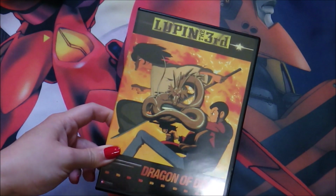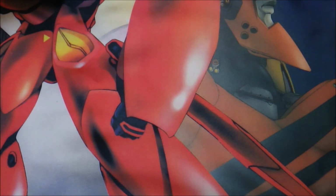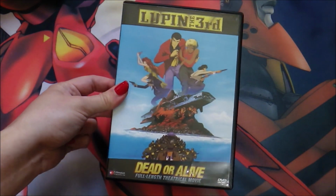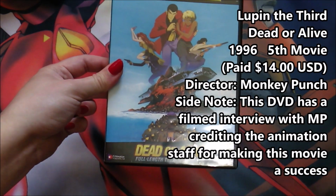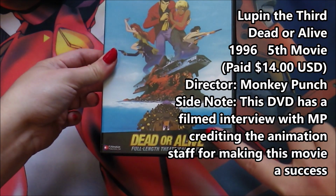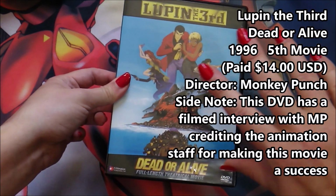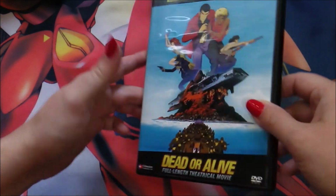So after this one comes one of my absolute favorites that I've picked up. This is the 5th film. This is Lupin the Third, Dead or Alive. And I want to say, first of all, before anything else, this title is garbage, this cover is garbage. This movie is so much more interesting than this makes it out to be.